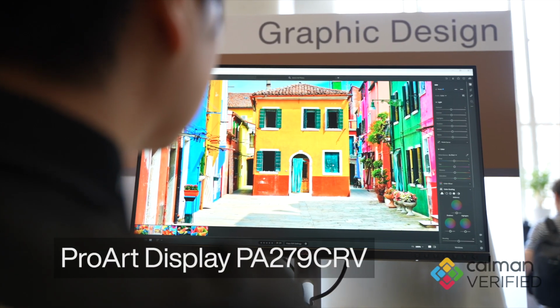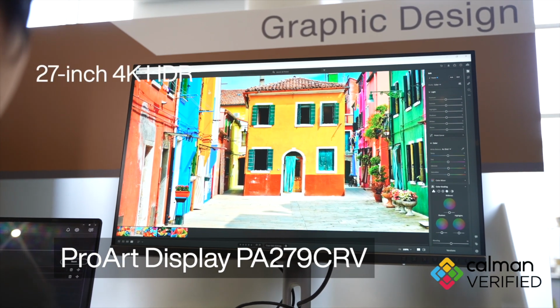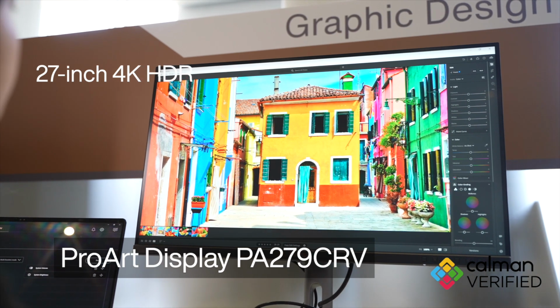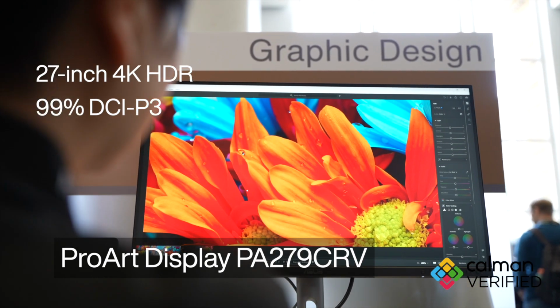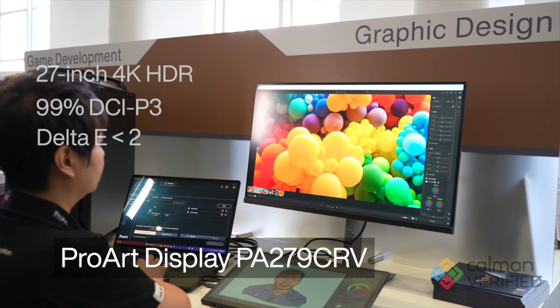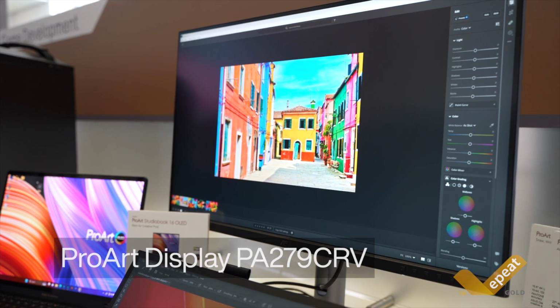ProArt Display PA279CRV is our latest 27-inch 4K HDR monitor designed for graphic designers and video editors. This Calman verified display features 99% DCI-P3 and Adobe RGB coverage and Delta E less than 2 color accuracy. It is also an eco-friendly product that's certified to EPEAT Gold standard.